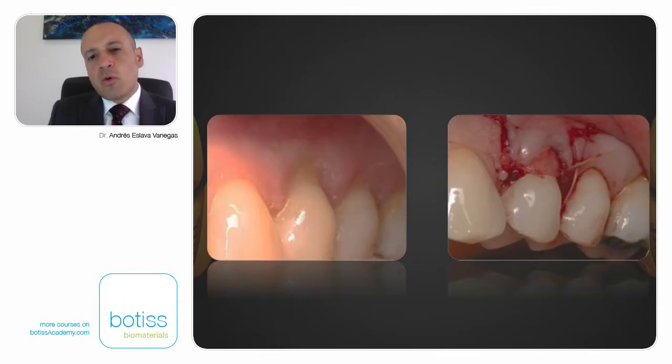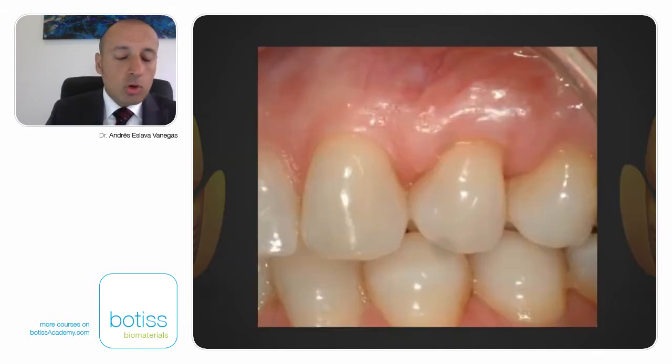When we do periodontal plastic surgery, we almost all the time think about connective tissue graft. And it works really well almost every time we use it. We can get keratinized tissue. We can do root covering procedures. We can get some aesthetics, like we can see in this slide.